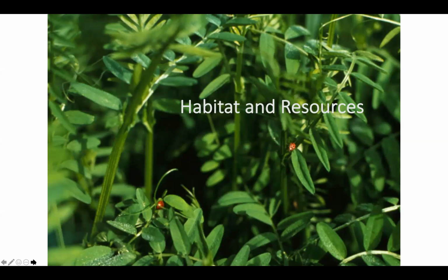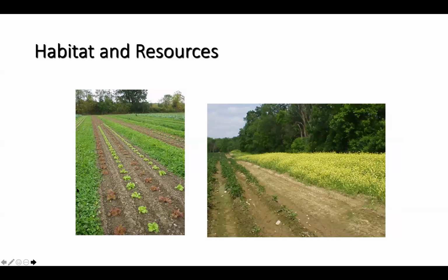This is a vetch cover crop with 3 or 4 lady beetles that have overwintered in there and are feeding on the nectaries. Here's a farm in central New York, Blue Heron Farm, that has a permanent bed system with mowed laneways in between. And so even though they're mowed, there's a lot of flowering resources in there, and a permanent, undisturbed place for beneficials to overwinter.